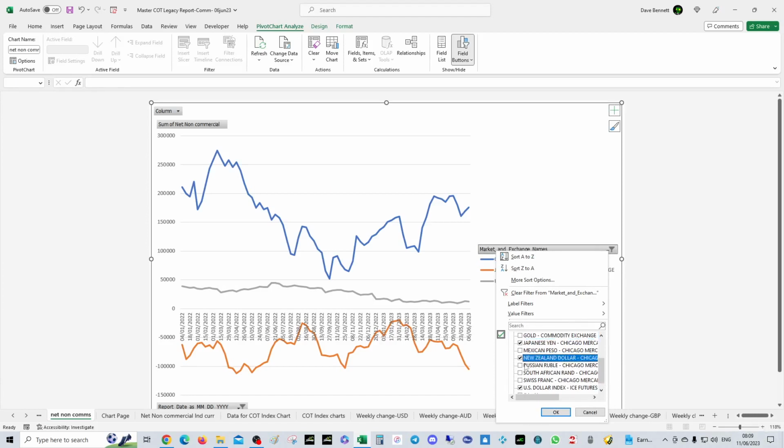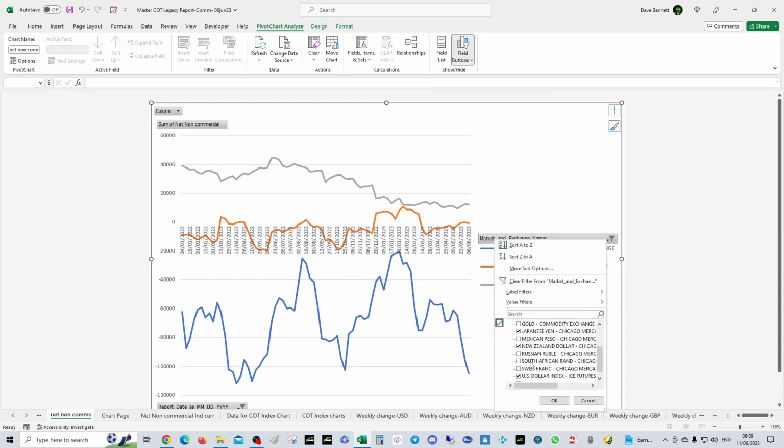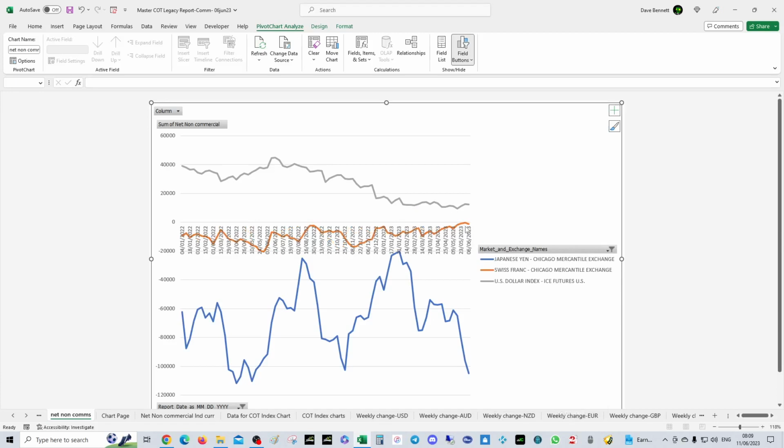And Kiwi is probably just sideways. It is, isn't it? Just sideways. Minus 363 to minus 700, just sideways. And likewise with Swiss franc as well, just sideways. We are breaking those highs, but it looks like we're coming back down again.